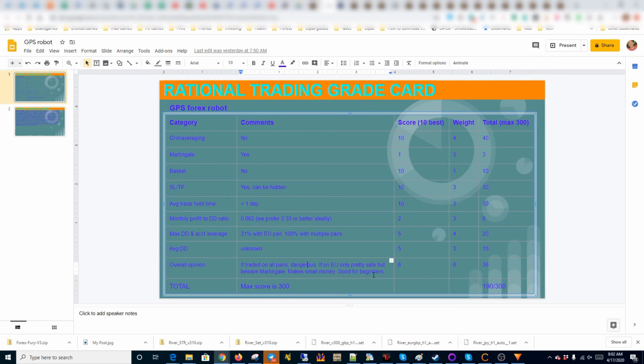It's probably a good robot for beginners for a number of reasons. It has a very good manual, which explains very carefully to you how to use the robot. It's a fairly safe robot, I would say, although you can make it more dangerous by trading all pairs and leaving the martingale on and increasing the lot sizes. So yeah, you can make it dangerous, but it's a fairly safe, steady, small profit robot for beginners, I guess. Maybe one way to get started in Forex trading with robots.